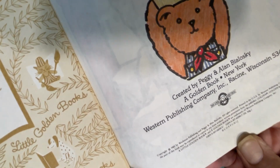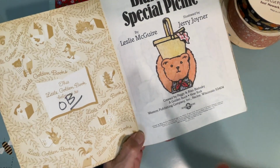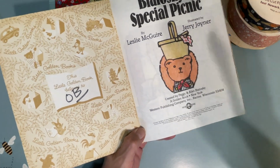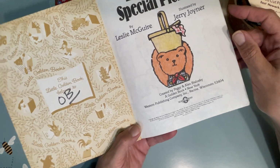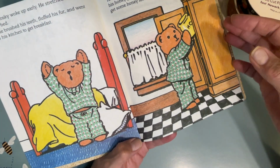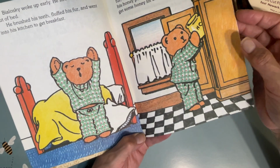So again, if you are not familiar, A would be considered the first run of a book, B the second, C the third, so on and so forth. So this is run J. The story is by Leslie McGuire and the illustrations are by Jerry Joyner. But look how cute. I love the illustrations.